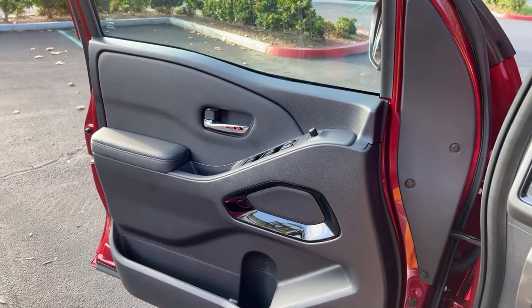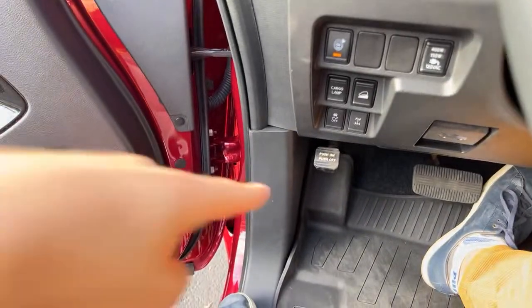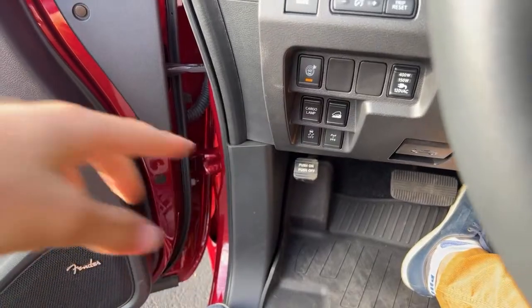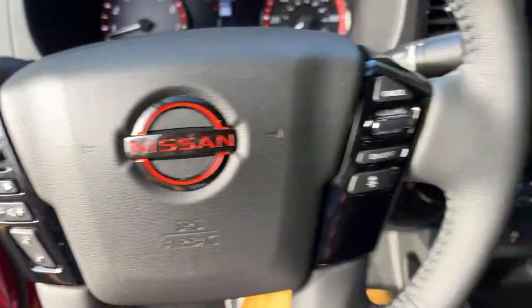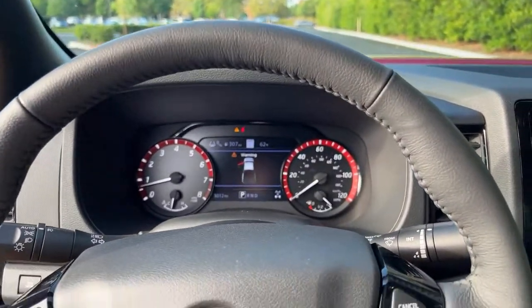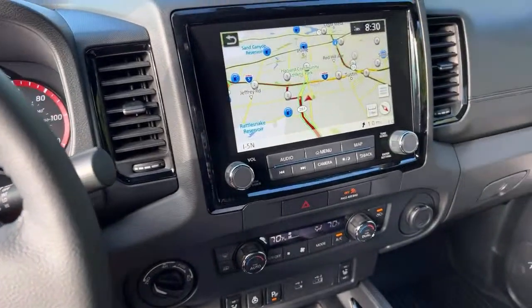Does it have traction control? Yes, it does have traction control. You can disable it. There's a button down there for it. It also has a locking rear differential. It's got hill descent control. The Pro-4X model has a lot of cool goodies, a lot of off-road specific goodies. That kind of does it for all the questions that were asked on Instagram.